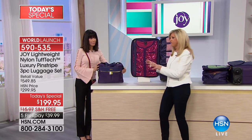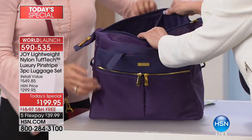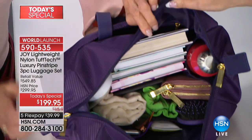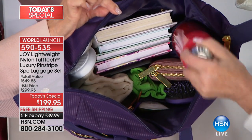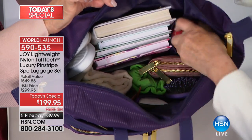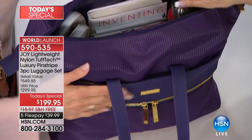That gorgeous tote. So I really wanted you to get inside. Now look at this. I want to show you something. I am all about handbags. You know that. Check this out. You can see inside. Wow. I mean, look at the size of this water bottle. I mean, huge. And remember, this has dyed-to-match lining, 10 pockets and pouches.